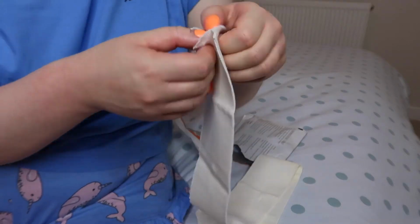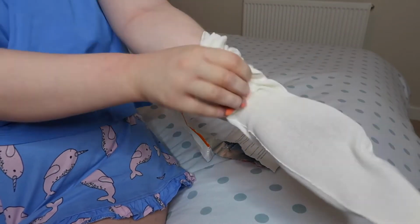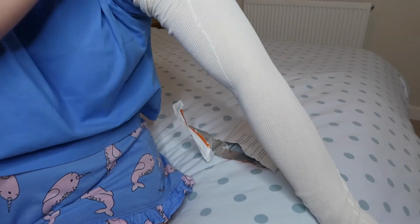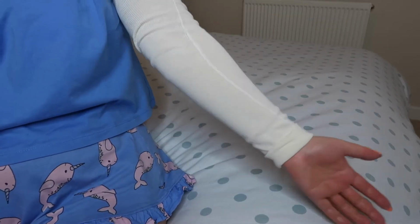So yeah, you just take it out of the packet, unroll the stocking, separate the top of it, start putting your chosen body part through and put your affected area into the stocking. This isn't for everybody. I know a lot of people would find this quite uncomfortable, but it is something that has worked really well for me. To know that it's working is well worth the discomfort for me, definitely.